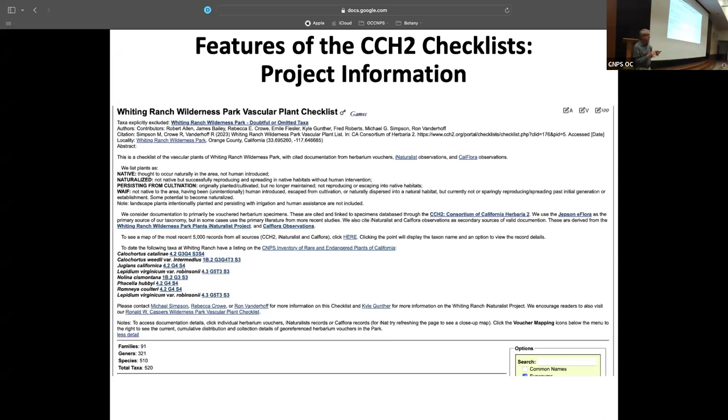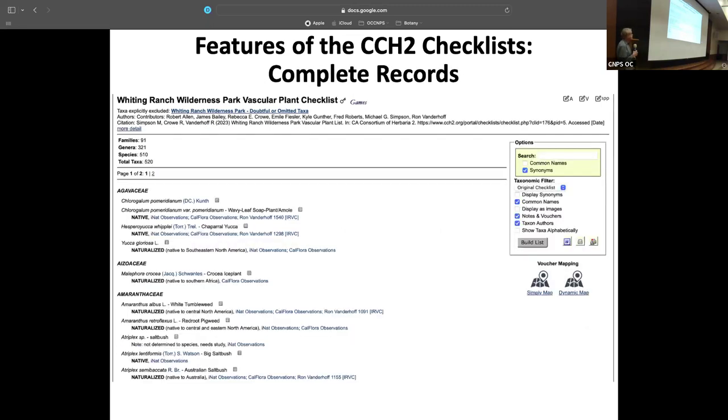Okay, just a few other things about the checklist. To wrap up, we have a nice abstract with information about the project, a lot of links to iNaturalist, to CalFlora. We have the 8 CNPS inventory listed plants separately listed here. And then we have this tabulation of how we categorize and organize non-native plants. So this is the checklist itself.